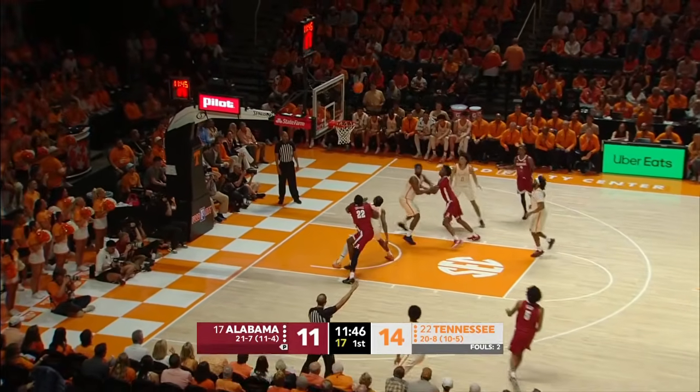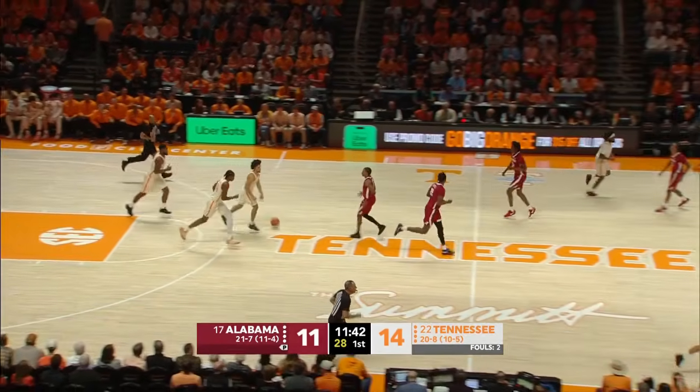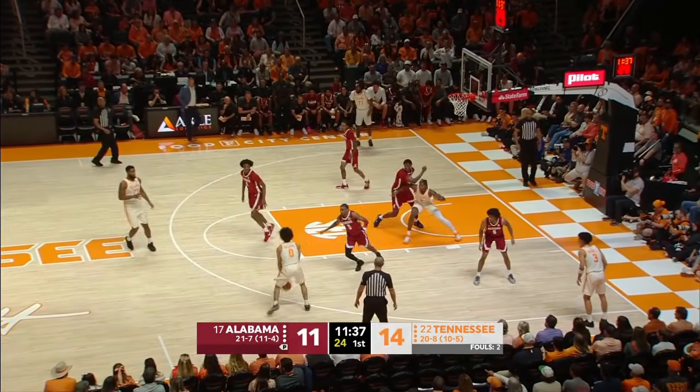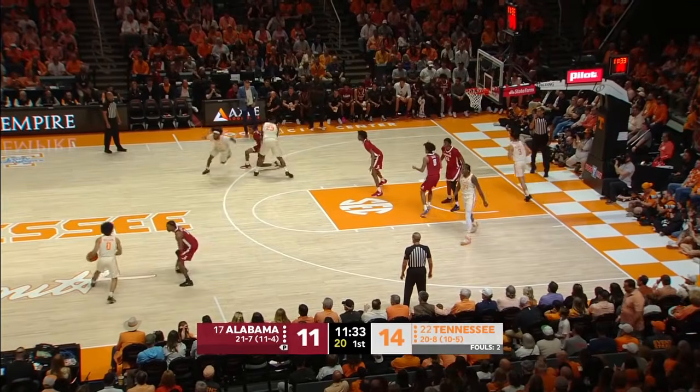Here's Allen, left side for three, too strong, and the rebound control on the weak side by the Volunteers, Jacoby Gillespie. So 14-11, Tennessee with the lead as Gillespie will work to the right wing, cut off by Reitzel. He'll back it out to the timeline.